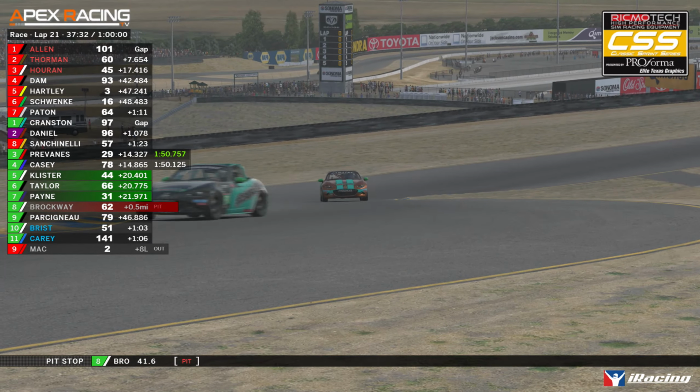For Steve Daniel, he needs a good finish in a bad way, as he's got 3 podiums on the season, but he needs to replace a couple of rough finishes. For Cranston, he's got a couple of wins, as well as a second place at Laguna Seca last time out, but he would like to get another podium finish here. The win not as important, but anytime you can get a win, it's good solid points for you, as leader John Allen is into the pits.